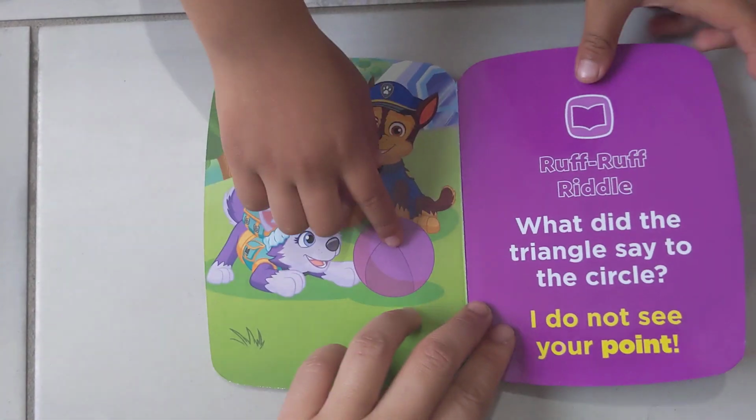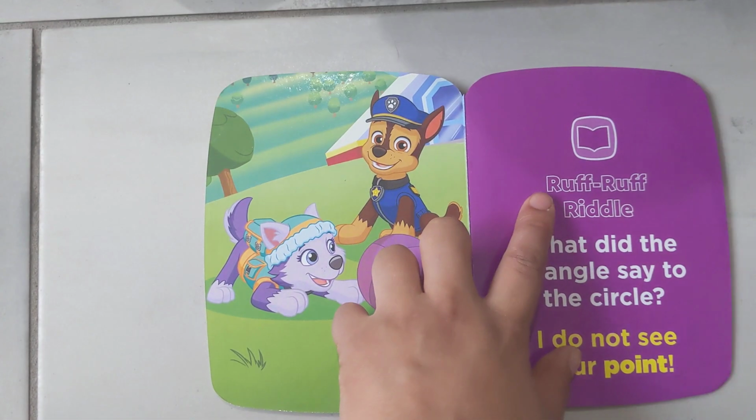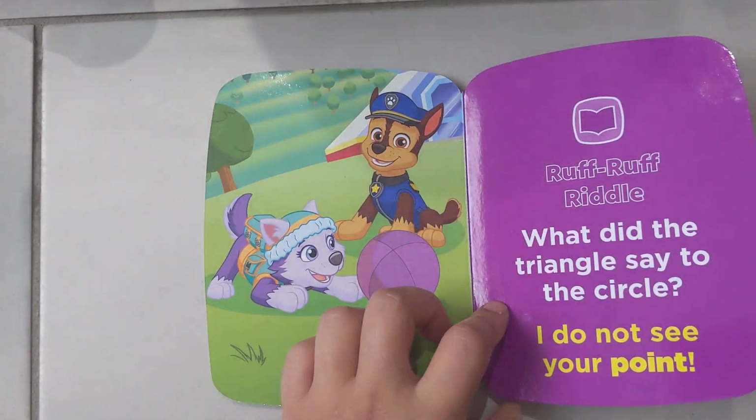Yeah, but what's wrong with this? There was no shape over here. No, this is because this is a rough riddle. This page is not about shapes.